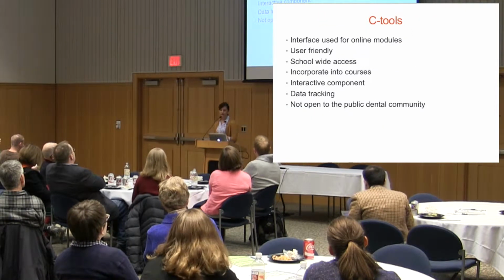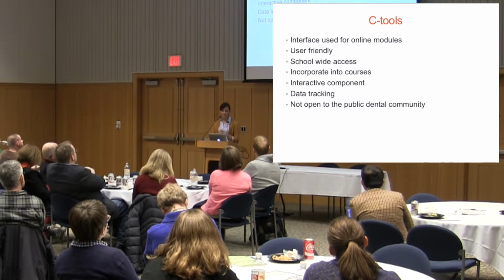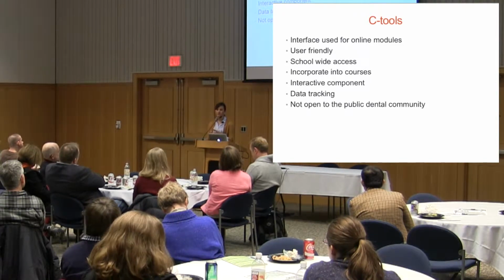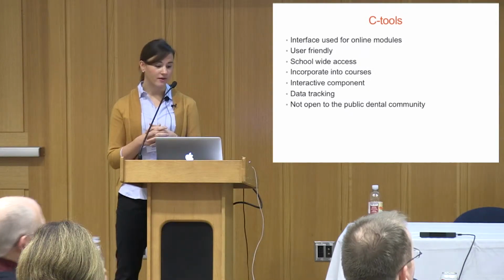So what we're using right now is actually CTools, which I'm sure all of you are familiar with. Dan Kiskis actually worked intimately with us on this, and we decided that CTools was the best route to go at this time just because of its user friendliness. Everyone in the dental school is using CTools right now.